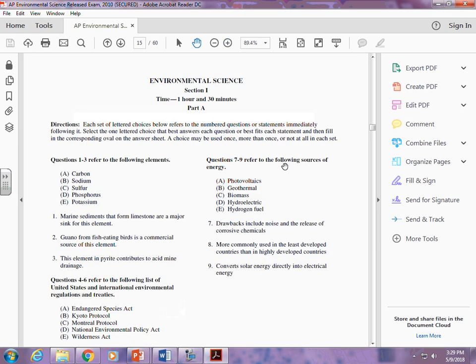But just to start, for the beginning part, just don't forget to read the directions. It says that you're going to use each answer choice once, more than once, or not at all in each set. Please read the directions. Maybe they'll change it up this year. I highly doubt it, but this is always the format. So, the most missed so far from this part, number 1 and number 2.